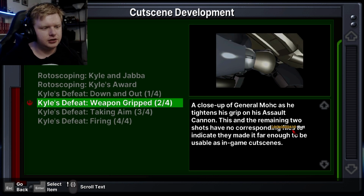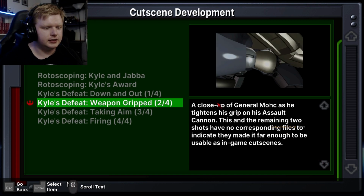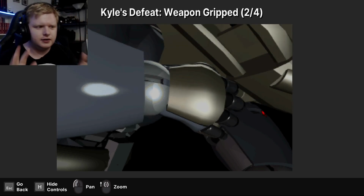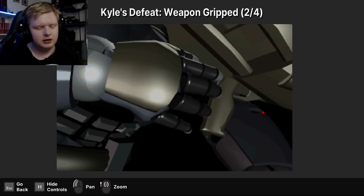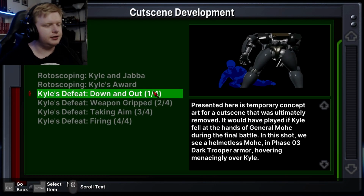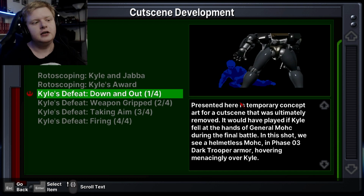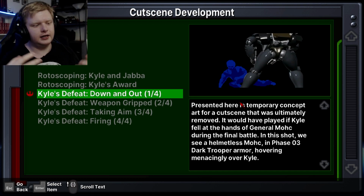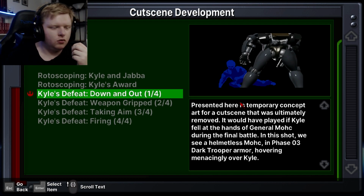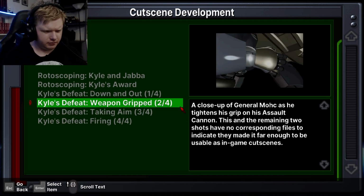A close-up of General Mock as he tightens his grip on his assault cannon. This and the remaining two shots have no corresponding files that indicate they made it far enough to be usable as in-game cutscenes. See, these sorts of things. Man, now I would love a faithful remake so much. Just to make it more dynamic with some cutscenes, so you have cutscenes at the start of every mission. Maybe instead of the written briefing, they have a voiceover for the briefing, and they have Kyle there listening to Jan or whatever. You can still pick your difficulty, or you pick your difficulty from the start of the game, but I feel like per level is easier, and I like that philosophy with the original.